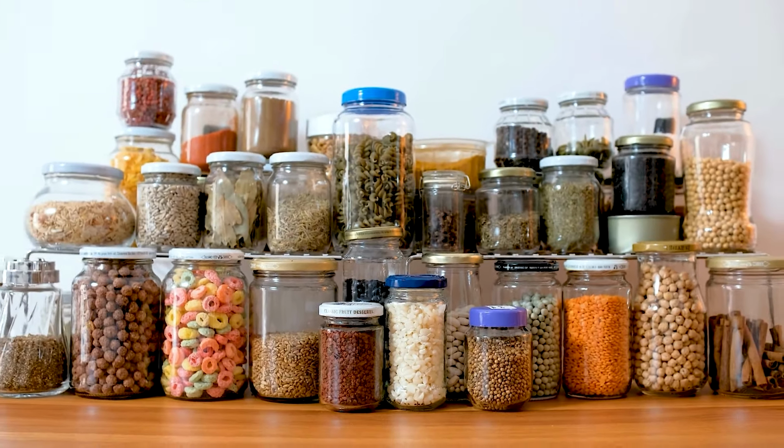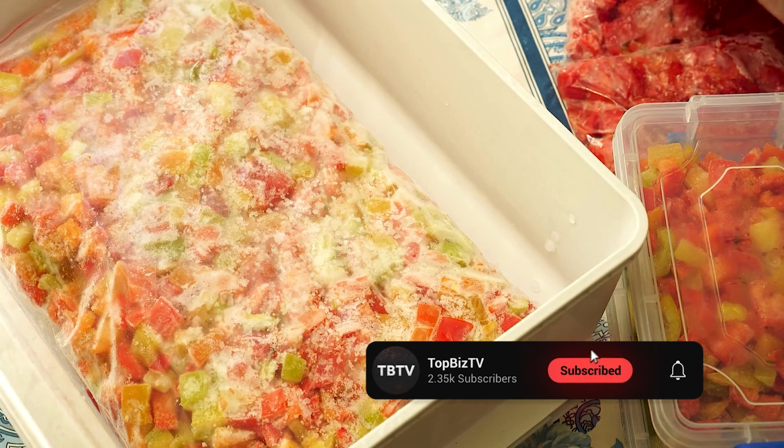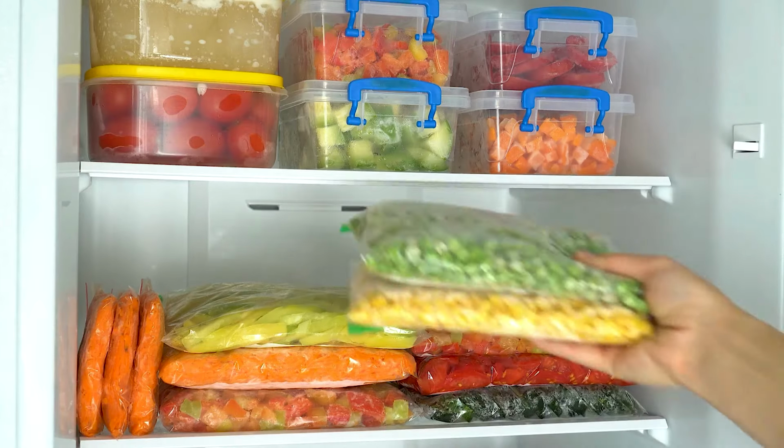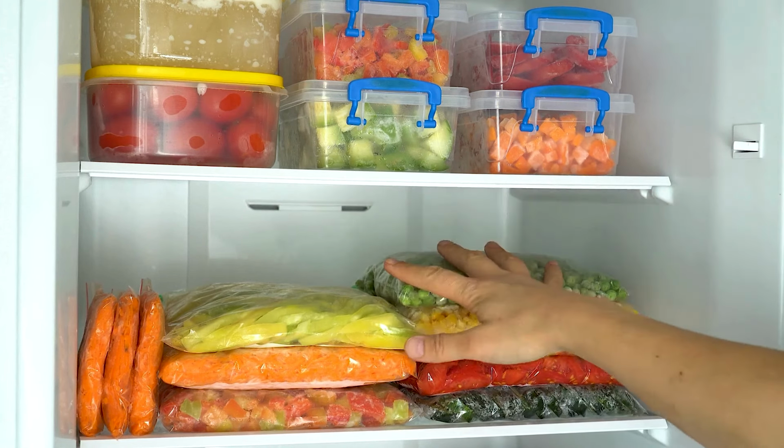If you're looking for something that lasts, consider investing in a bucket of freeze-dried food. These buckets are packed with meals that only need water to come back to life. They're perfect for storing away for a rainy day, literally, and can last for decades.